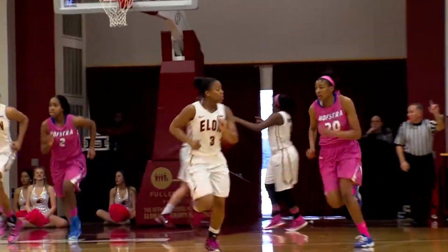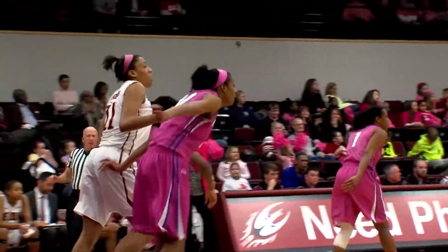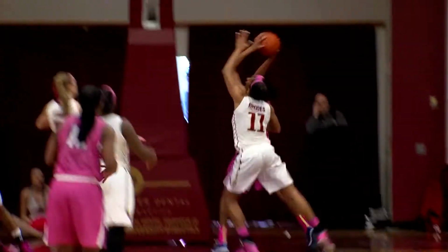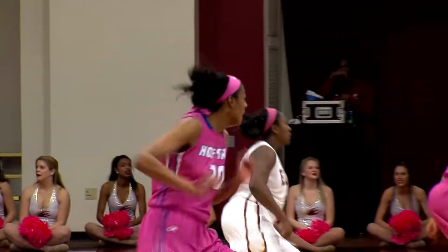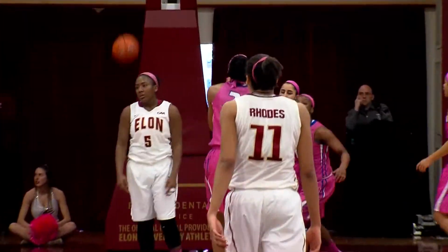1 minute to play, and Hofstra gets a 2. Anjie White, quality minutes here lately. Falk has it inside the paint. No good. But the offensive rebound again by White is good. A turnover by Elon. They've got a foul, and they do. Luciano, oh my goodness.